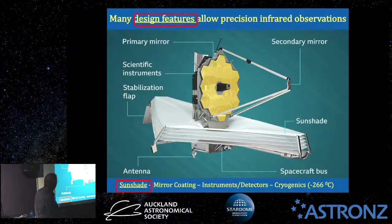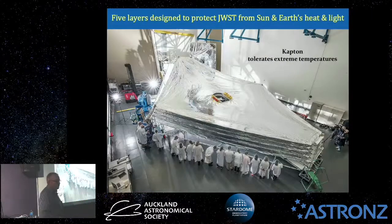So, which brings us to some of the design features, and we're starting off, here's that big sunshade. Woohoo! That, my friends, is the size of a tennis court. 5 layers, down there. It's made of Kapton, which is a thermoplastic, which tolerates extreme temperatures, extreme cold, extreme heat, and so on. So, size of a tennis court, 5 layers of modern thermoplastics. Look at the size against the technicians there.